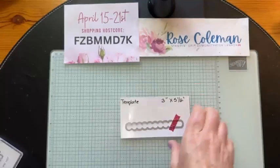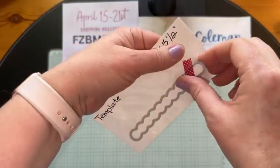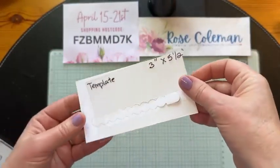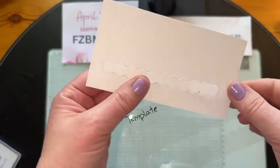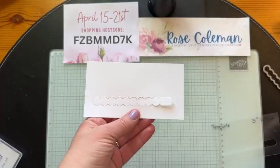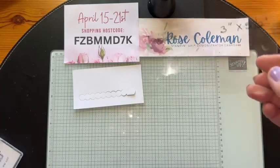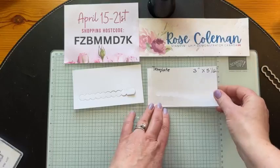All right, so now let's take a look at what we've got. So I can go ahead and pull the washi tape off and pull my die off and take my template away and see, boom, we've got our cut piece in the right spot. Now, why do we need a template? Why couldn't I just take the die and put it on the white? Well, here's why I need the template, because now I'm going to take my second piece of white and put this on here, and we're going to stamp our greeting.